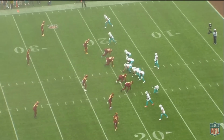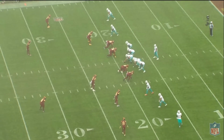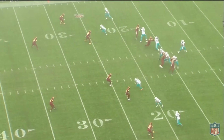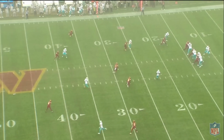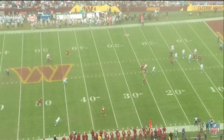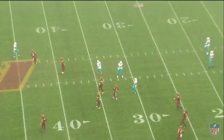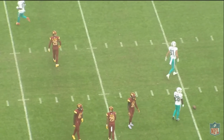Next one here. First and 10, ball's on the 19. We're in 3x2 empty. Tua's going to look to work the seam up top to the slot, Hill. I think he might be able to throw that ball. But what I love about this play is Tua creating outside the pocket. Yes, Waddle drops it. Yes, you can't catch it for him.